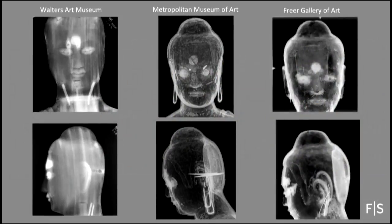The Freer and Metropolitan Buddhas have exposed wood slabs in the back of their heads. Or, excuse me, they aren't exposed, they're square wood slabs. They're right there. In the radiographs, the 2 large horizontal nails can be seen penetrating the boards of both sculptures. The Metropolitan has the remains of 2 large iron nails still in the holes.